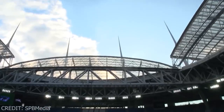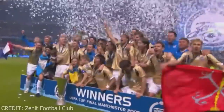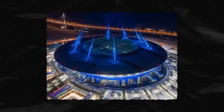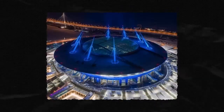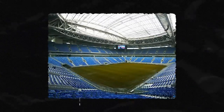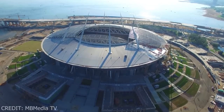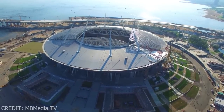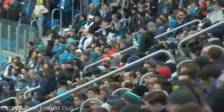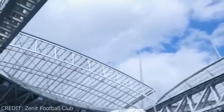The 2017 built stadium is the home of the Russian professional football team FC Zenit St. Petersburg and was one of the venues for the FIFA World Cup in 2018. It was constructed on the site of the previous Kirov Stadium and has a capacity of around 67,000 spectators. Its main feature is its retractable roof, which allows it to hold a variety of events, including football games, big exhibitions, concerts, seminars, and conferences.